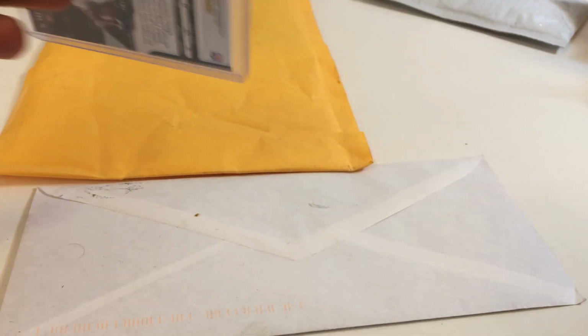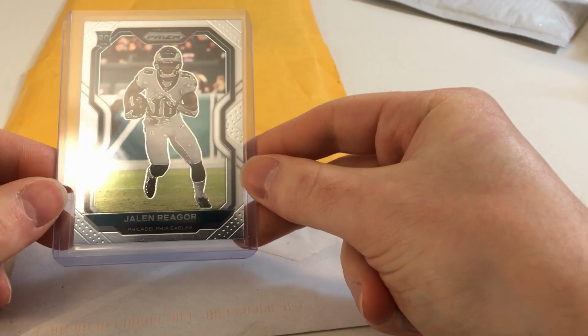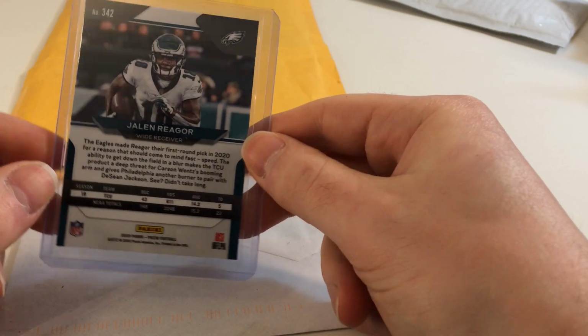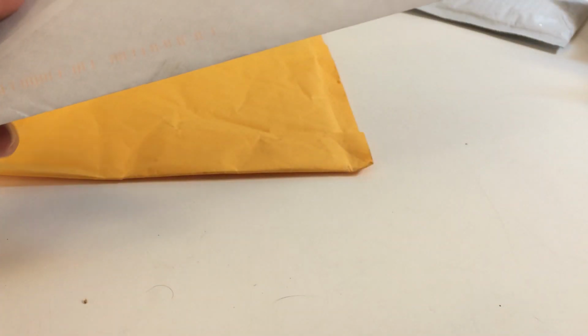Got Jalen Reagor. Base rookie. I think the Jalen to Jalen connection will be interesting to watch next year if Carson gets traded. Looks like we got three more.